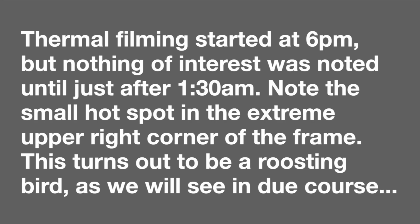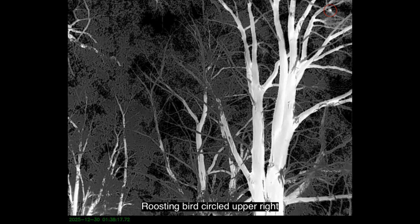Thermal filming started at 6 p.m., but nothing of interest was really noted until just after 1:30 a.m. Note the small hotspot in the extreme upper right corner of the frame. This turns out to be a roosting bird, as we'll see in due course. So you can see the roosting bird circled in the upper right of the frame.